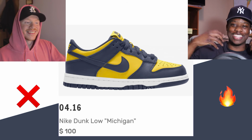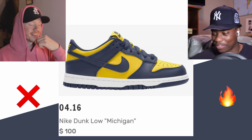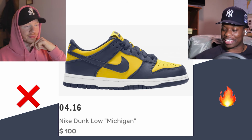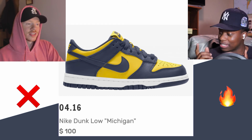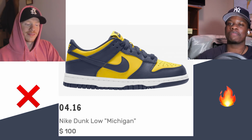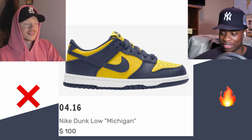Well, in this case, bring it on. This navy blue and maize is really speaking to me, man. The highs, I really wasn't with this, but these lows right here. Yeah, I might need to call in a favor from my sneaker angels because I gotta have these.